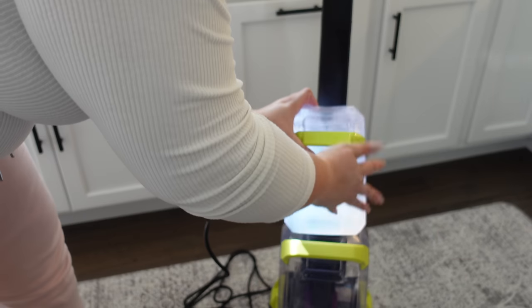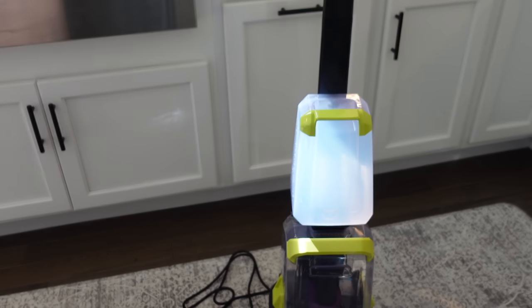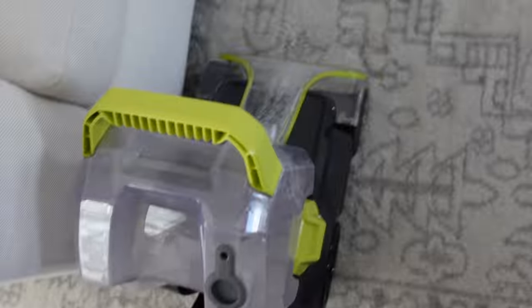Water and formula is in. Click this into place. Okay, it clicked. Great. Now let's go for it. Thankfully, Bruno doesn't like appliances, so he will not come near me.